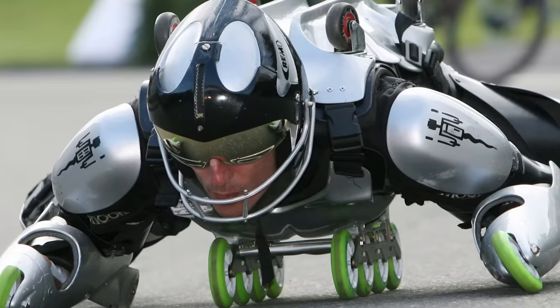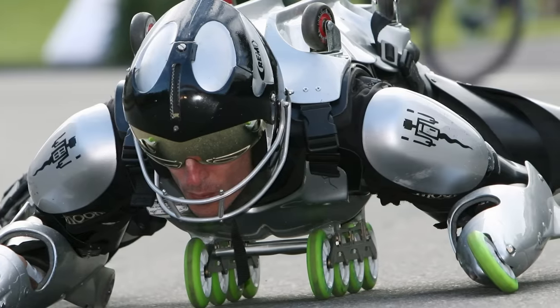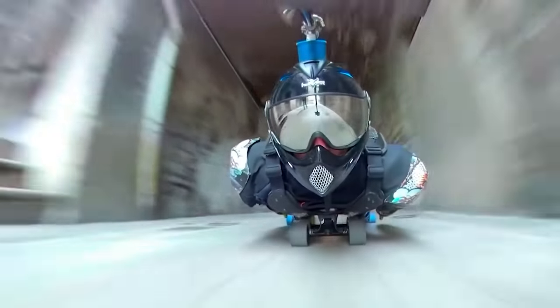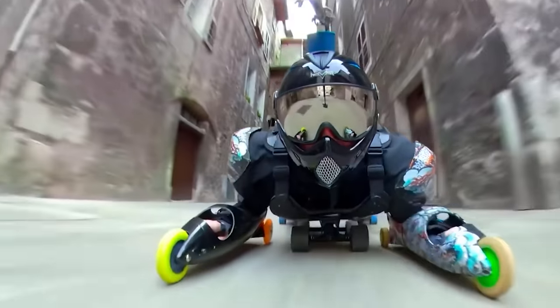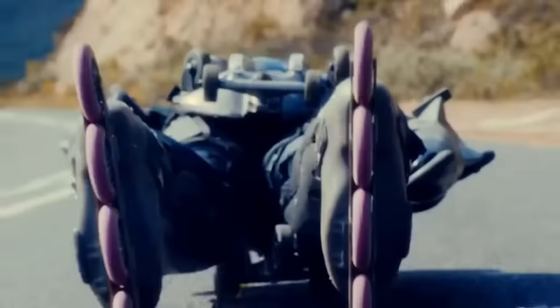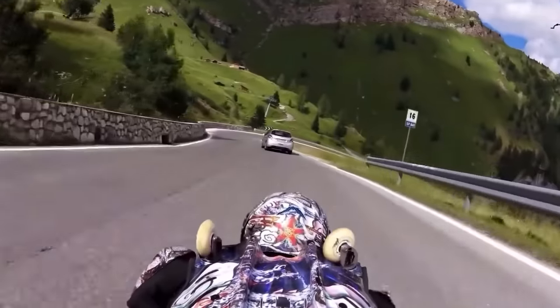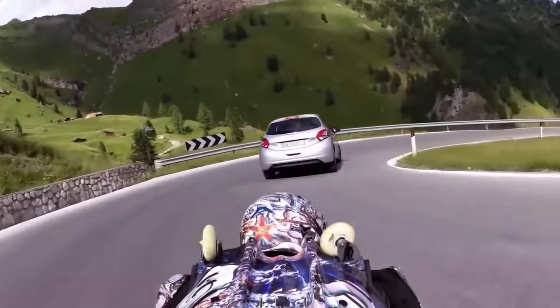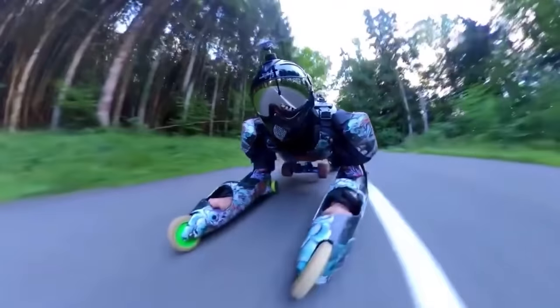The inventor set a record descending from China's Tianmen Mountain in 19 minutes in this gear, sometimes reaching speeds of 78 miles per hour. Jean-Yves Blondeau takes orders for making suits, a process that takes about 2 months and costs $6,800. The suit has become so popular that characters with similar gear have appeared in movies.